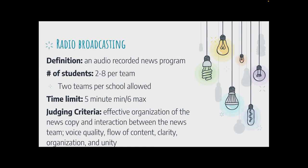Radio broadcasting is another of our pre-recorded events. This is an audio news program that will include fun things like commercials and interviews and local news and so forth. 5-minute minimum and a 6-minute max. This is one of our only categories that has a minimum time. If you are less than 5 minutes, you're disqualified. If you're more than 6, you're disqualified. 2 to 8 kids per team.